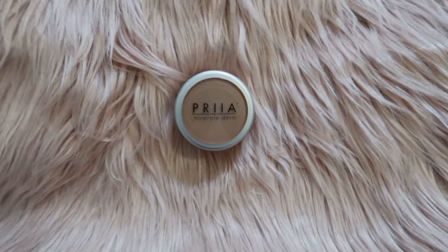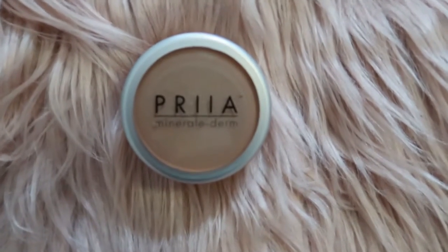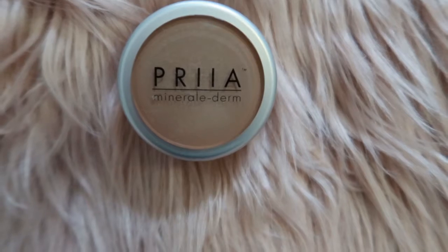Okay, so with Priya, she has a whole line of makeup, but I'm gonna be honest, I haven't tried all of her makeup. Really the only one that I have experience with is the loose mineral foundation, because again, I am a creature of habit, so if I like something, I stick to it. I don't tend to like jump around a lot.